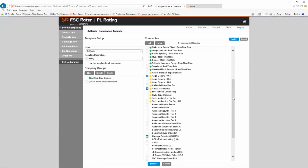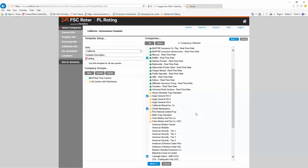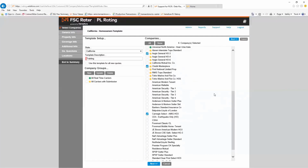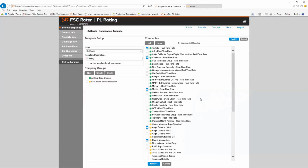Let's talk a little bit about these carriers identifying. Here you can see the group at the top have the green dot. They also identify in the text for that carrier that it's a real-time carrier. Here the yellow dots are carriers that we maintain. They're called manufactured, but they do have the bridge submit functionality. And these down at the bottom that do not have a dot do not have the bridge functionality, but they are a manufactured carrier. So I can select as many carriers as I want in the template and then go next.